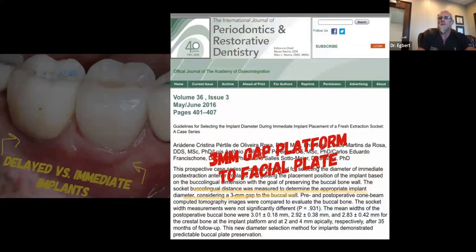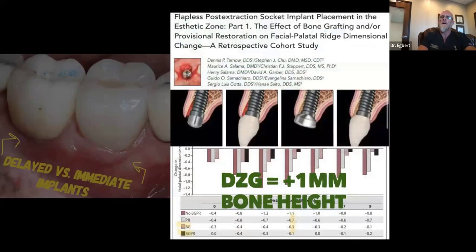Systematic review on making sure we stay 3 millimeters away from the facial plate and we graft that gap between the implant and the facial plate. Tarnow, Chu, and his group at NYU have shown that the best soft tissue and hard tissue preservation come from immediate implants with gap grafts and immediate provisionals.